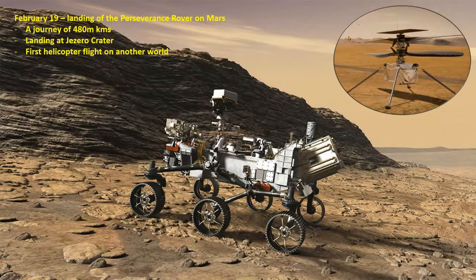And there's a picture of the helicopter here. After a couple of days of testing the rover and making sure everything's all right, the helicopter will start making some short flights, increasing in length as time goes on. It's landing at Jezero crater. This is an artist's impression of where it's going to land, and you can see all the siltstone here.